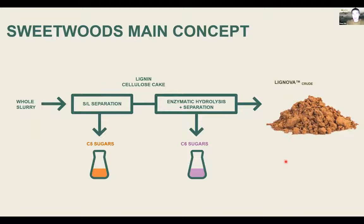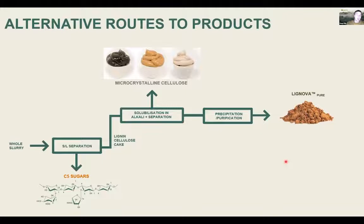But that's not it. We have the pilot line up and running, and we have a dedicated team there. At a certain point, we got with this C5, C6 concept to the point that it was already fine tuning. Then we started looking into alternatives. The alternative is taking the lignocellulose cake and, instead of enzymatic hydrolysis, going into lignin solubilization in high alkali conditions. With that, we get the lignin in solution, and we are able to extract the microcrystalline cellulose. So it's a unique kind of material.